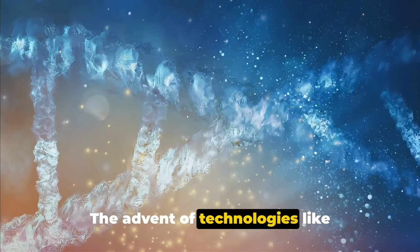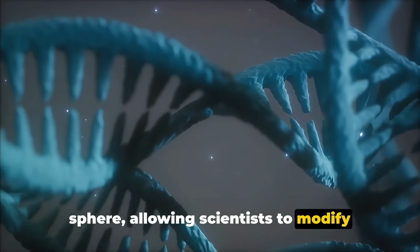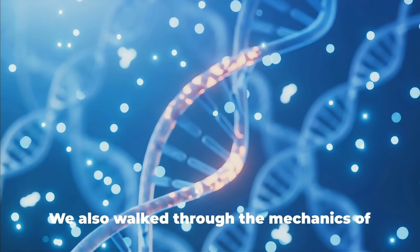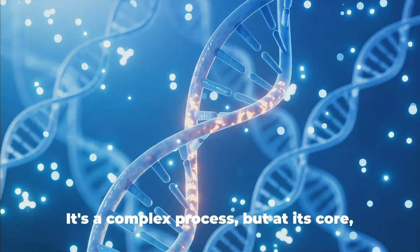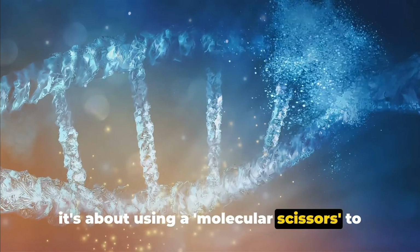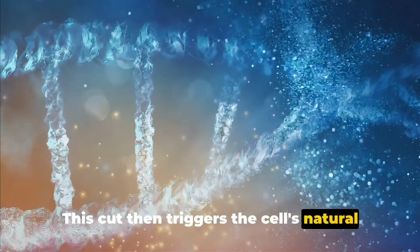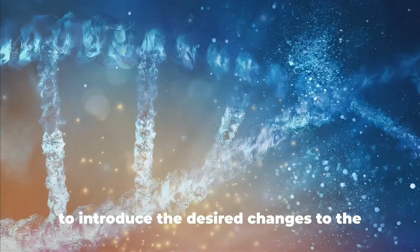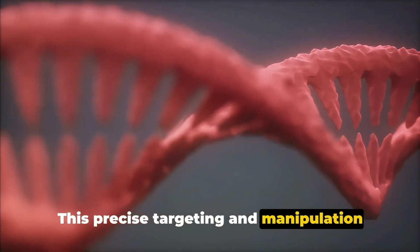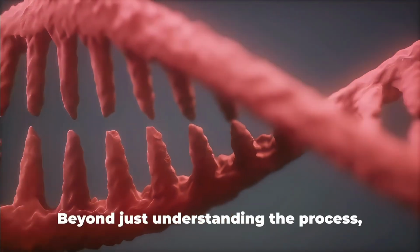The advent of technologies like CRISPR-Cas9 has revolutionized this sphere, allowing scientists to modify genes with an accuracy and efficiency that was once the stuff of science fiction. We also walked through the mechanics of gene editing. It's a complex process, but at its core, it's about using molecular scissors to cut the DNA at a specific location. This cut then triggers the cell's natural repair mechanisms, which can be harnessed to introduce the desired changes to the genetic code. This precise targeting and manipulation of genetic material is what sets gene editing apart and makes it such a promising tool.